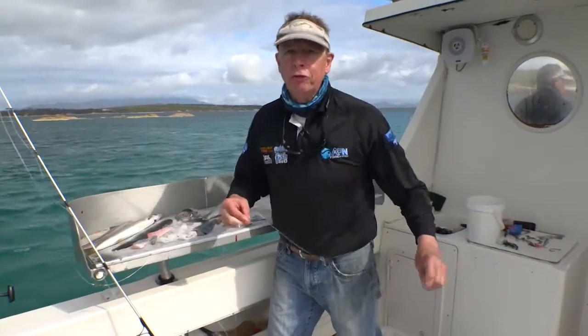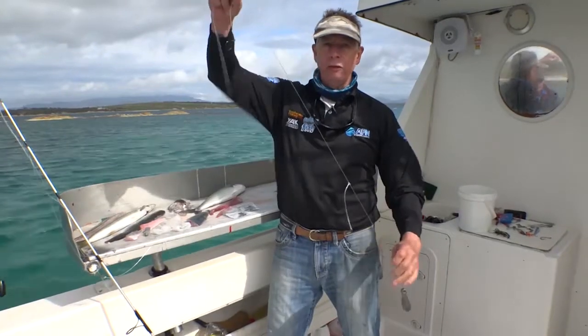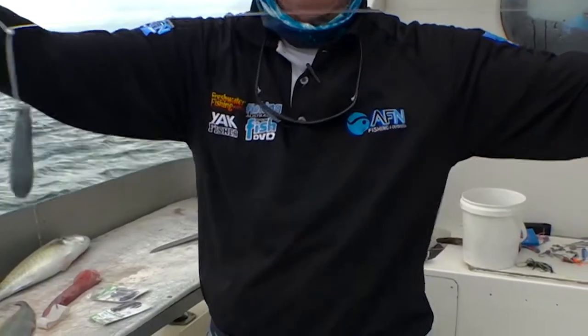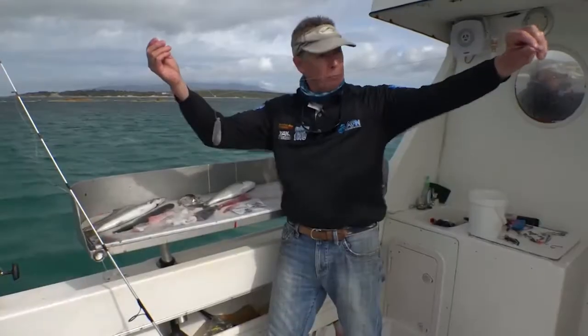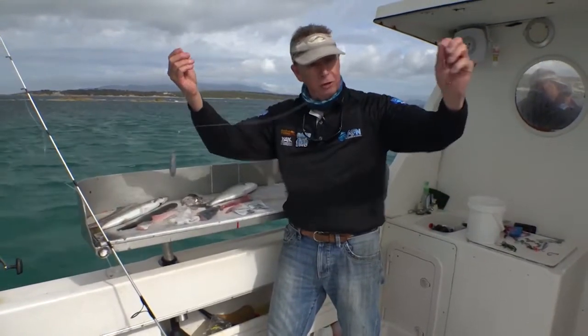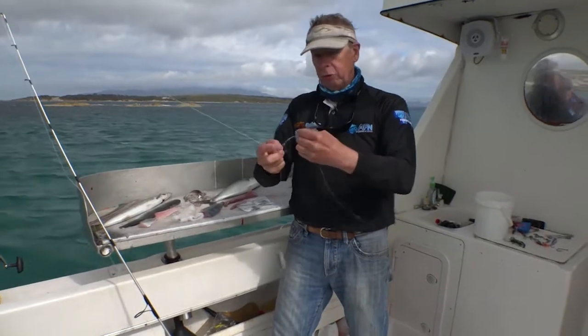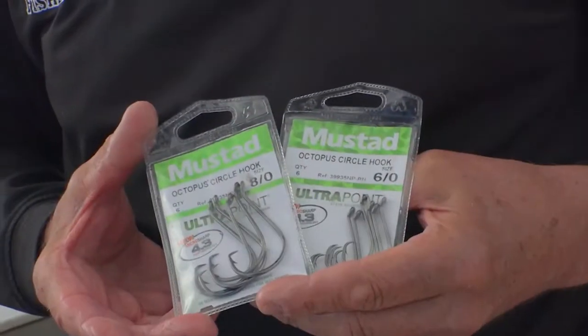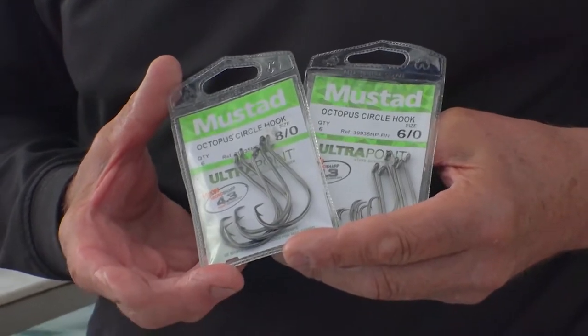A couple of rigs you can use for gummy sharks when you're fishing down here at Flinders Island. The rig I prefer is a single paternoster and a fairly long drop, probably about 600 millimetres to the hook. In this case, I'm using the new Mustad Octopus medium gauge circle hooks, which are just ideal for gummy sharks.